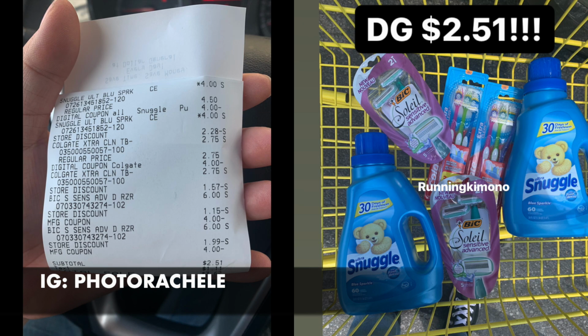Now, just to give you a peek, I do a variation of baskets on Saturday, and I usually put them over on my Instagram. I don't make a video on Saturday morning to accompany this. But yeah, you can get your baskets down to like $2 and some change. There's a lot of magic with that $5 off of $25.